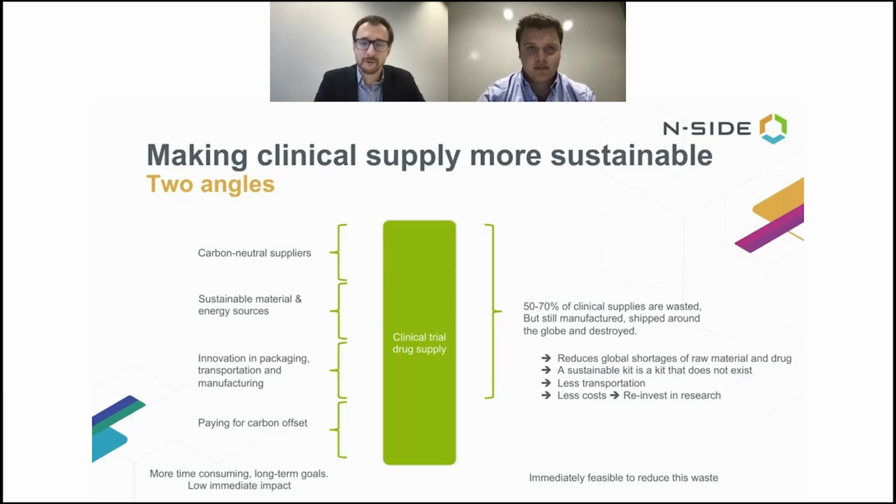If we're able to reduce the global waste on clinical trials, we can also impact positively the shortages of raw materials that these drugs use. We could make less transportation, less packaging and labeling, less CO2 produced when destroying the drug. Typically, what we like to say is that a sustainable kit is a kit that does not exist. It's a kit that we did not have to produce. And all of these things also allow you to have less cost, which means that you can reinvest into research. It's not rare that we have projects where we save so much drug and so much budget that they are reinvested into other clinical trials, into other research, or into accelerating recruitment onto those specific programs.